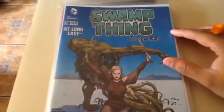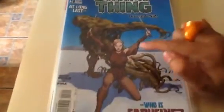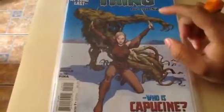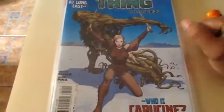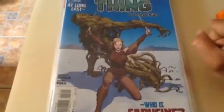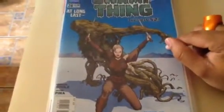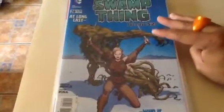Picked up Swamp Thing issue 28, revealing the origin of this new character, Capucine, and they also have some of the older avatars of the Green living on Earth, because Swamp Thing pulled them out. He pulled out the avatars that helped him out. So now you've got three old Swamp Things, not without any powers, running around on Earth.